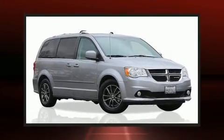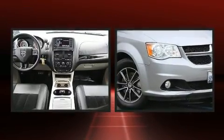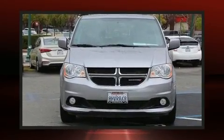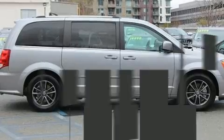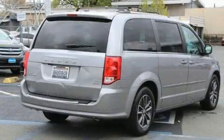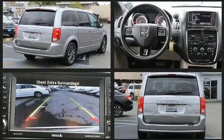Sensibility and practicality define the 2017 Dodge Grand Caravan. It features a front-wheel drive platform, an automatic transmission, and a refined 6-cylinder engine. Top features include a split folding rear seat, leather upholstery, delay-off headlights, adjustable headrests in all seating positions, heated door mirrors, a power rear cargo door, and power windows.